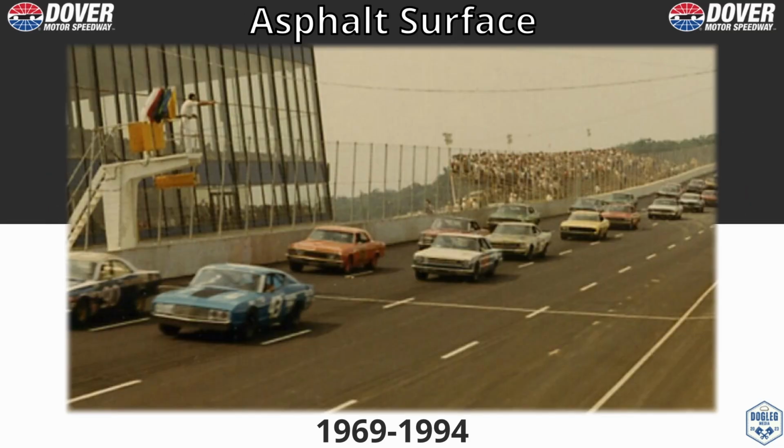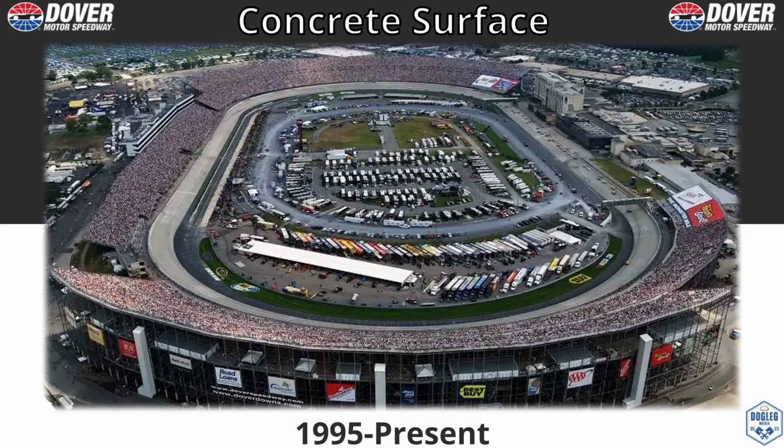There isn't much to talk about in the way of different configurations, as the track has stayed the same for the most part. The largest change would come to the racing surface itself. Much like its little brother Bristol, Dover would follow in its footsteps and ditch the asphalt surface in favor of concrete. They would do this in 1995, and it has been that way ever since.